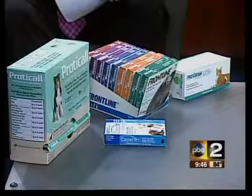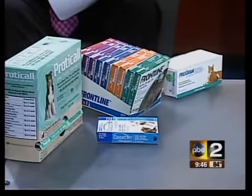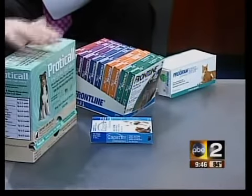This late summer, early fall is a peak season for fleas and ticks. So we thought we would talk to the viewers a little bit about flea and tick control to help make handling and taking care of your pets a little easier so that you don't have problems. These are all products here, Frontline, that we've heard about. These are some of the different products that are available on the market. The products that we normally use the most are the Protocol and the Frontline.